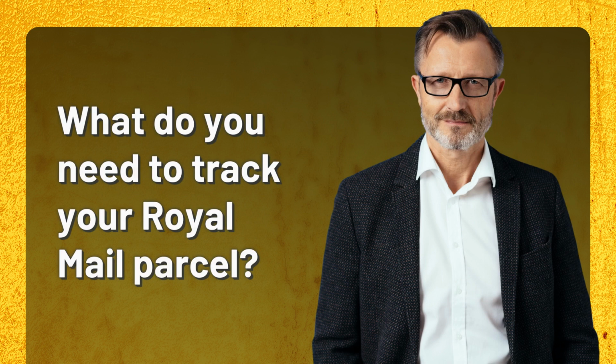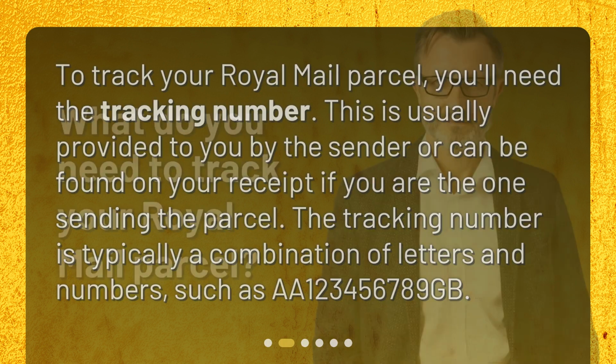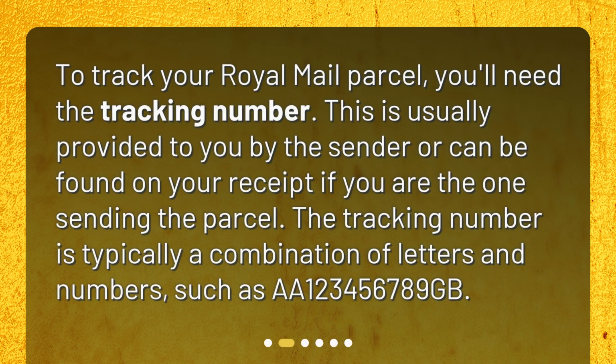What do you need to track your Royal Mail parcel? To track your Royal Mail parcel, you'll need the tracking number. This is usually provided to you by the sender or can be found on your receipt if you are the one sending the parcel. The tracking number is typically a combination of letters and numbers, such as AA 123 456 789 GB.